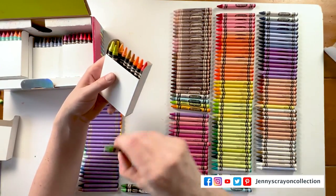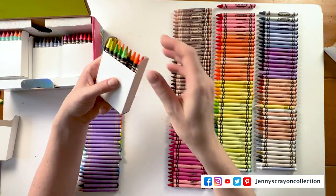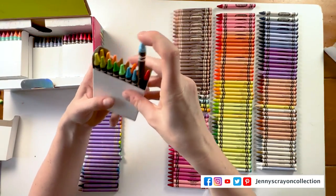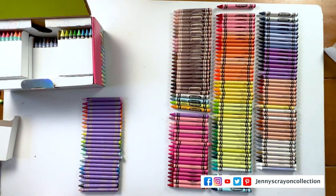Now our crayons, so for those wanting me to sort the 120 special effects, this is how I would sort them. I would not do them. I mean, I guess technically you could put all the pearls with the pearls, all the glitters with the glitters. But I don't really want to do that. I want to keep them with what they were with.